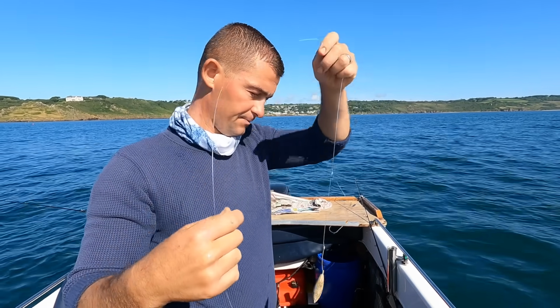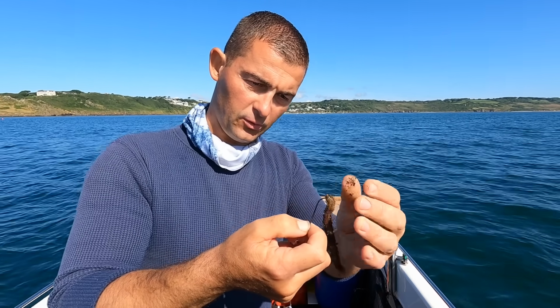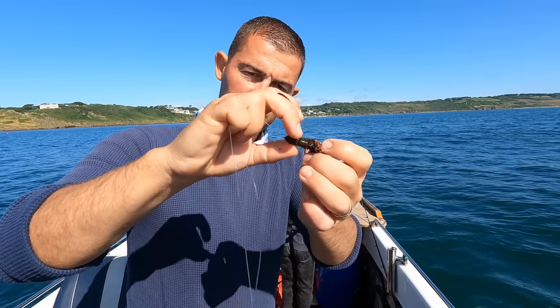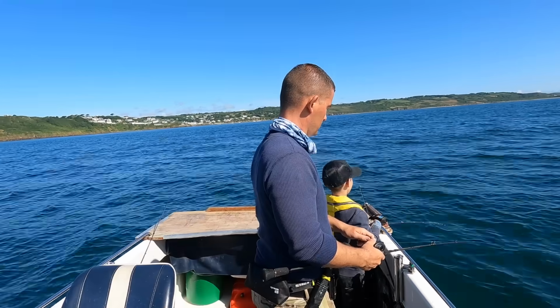Yeah, like that. Take your ragworm by the head and just thread it up the hook. Like that. And then I always pull the head up past the eye of the hook so it doesn't slide down as much.